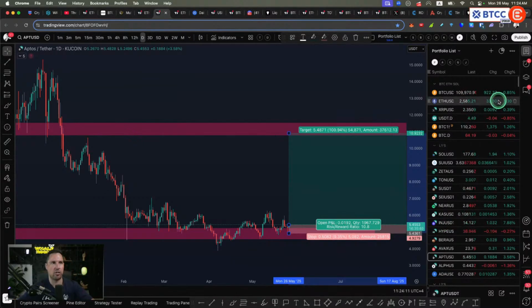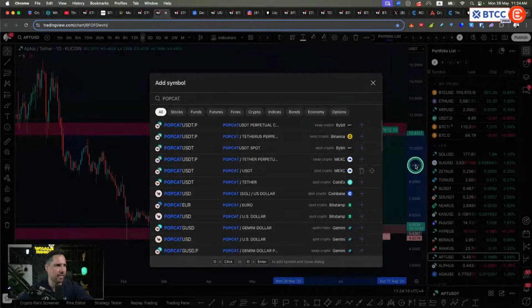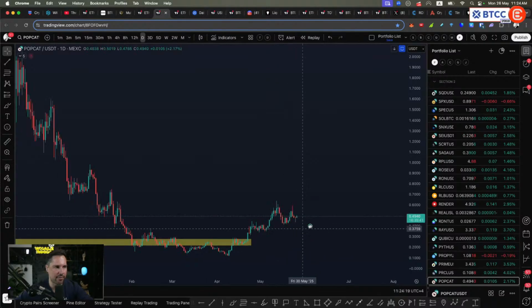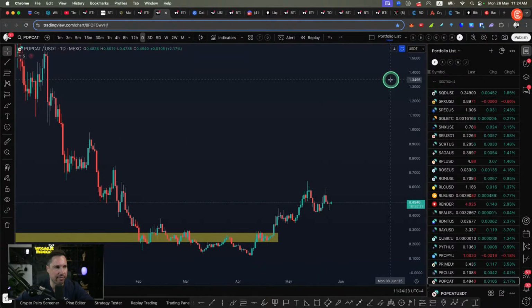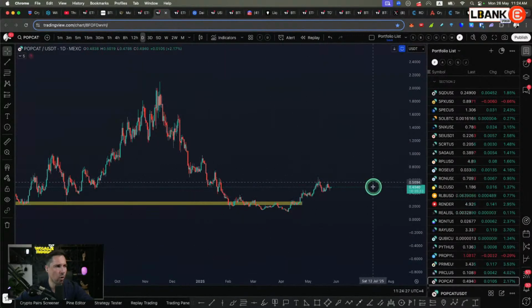What else? Let's quickly check POPCAT USDT. Okay, also a nice flush out yesterday, right? Look at that candle. Really, really good. That could have been the flush out candle, and you could be looking at continuation. But it's always a risky trade when it comes to these meme coins. Track your stop loss underneath and be careful.